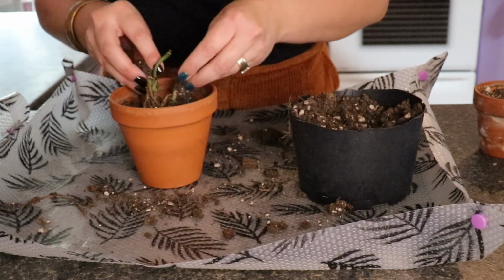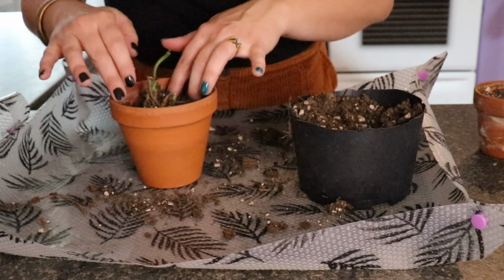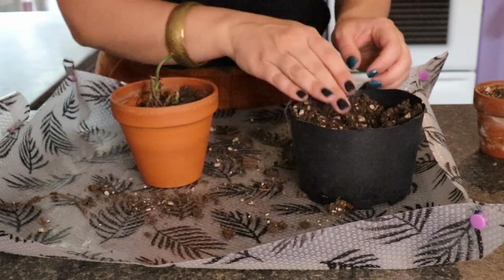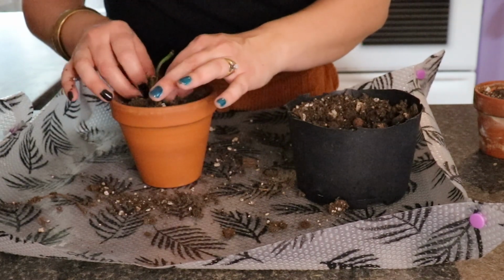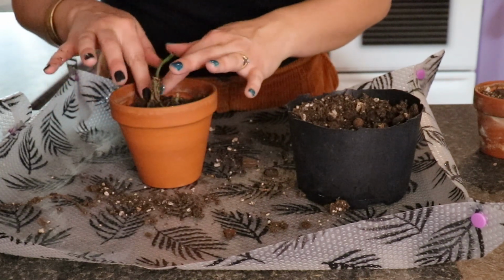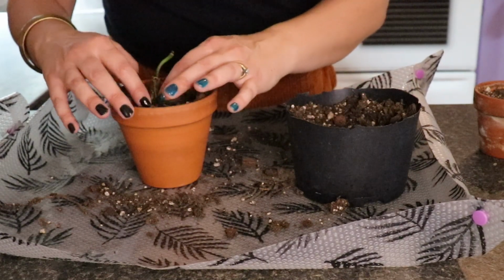And I've read conflicting things. Some people say that Monsteras like to be kind of root bound and that helps them push out lots of new leaves. And then other people say they like to have a lot of extra soil and don't want to be root bound. But I think it's just something I need to figure out in my house. What do Monsteras like?